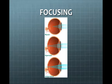In order to focus, the lens bends the light. In some animals, it moves back and forth, and in mammals, the lens changes shape. Ciliary muscles cause the lens to change its shape. They contract to focus on nearby objects. The lens then becomes thicker and rounder. This is called accommodation. They relax to focus on far objects, and that causes the lens to flatten.